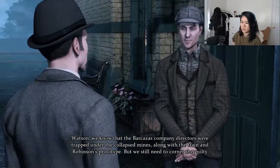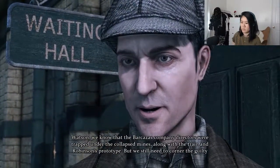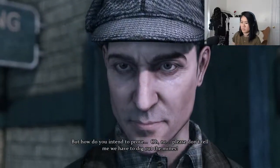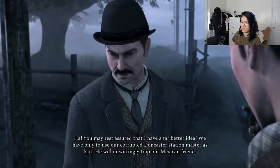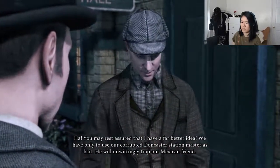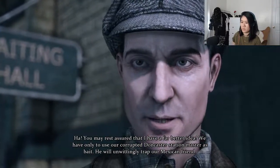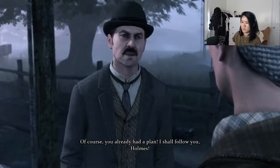Watson, we know that the Barcazas Company directors were trapped under the collapsed mines, along with the train and Robinson's prototype. But we still need to corner the guilty party. But how do you intend to prove... Oh, no. Please don't tell me we have to dig out the mines. You may rest assured that I have a far better idea. We have only to use our corrupt Doncaster station master as bait. He will unwittingly trap our Mexican friend. Of course, you already had a plan. I shall follow you, Holmes.